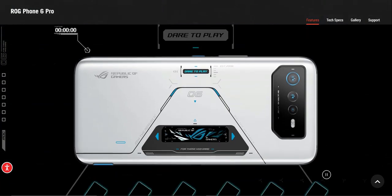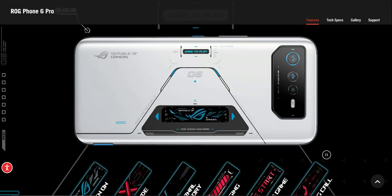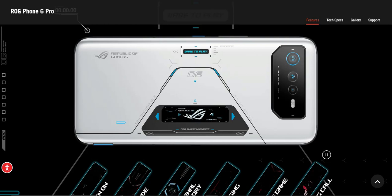So that's the back of it there, very nice looking phone. You guys got your volume keys, I'm guessing this is a power button right here. Got your logos there on the back, cameras. You have your little screen here. It says For Those Who Dare underneath the screen, so that's pretty interesting. You can put custom messages and stuff like that. You can also use it as a notification screen, so pretty cool.